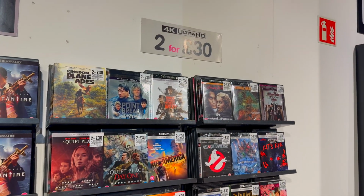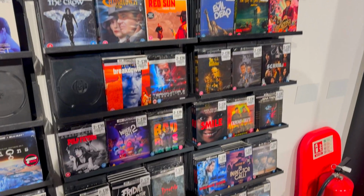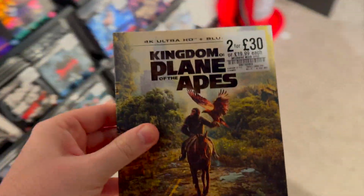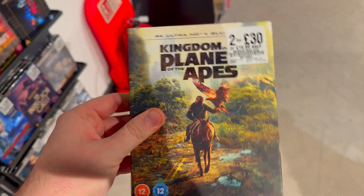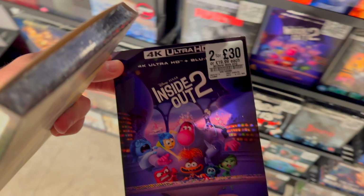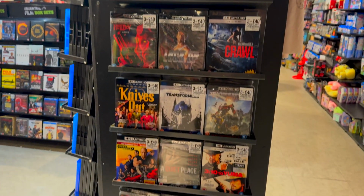2 for 30 though, this is why we're here today. So this is some of the section that they have here in Cardiff, of course. Really good selection. 2 films that have recently been added. Kingdom of the Planet of the Apes now is on the 2 for 30. I think I previously filmed that being a 19.99 deal, and same with Inside Out 2. So yeah, 3 for 40s as well. We've got some more here, so plenty of other titles if people are interested.